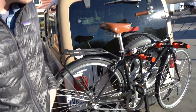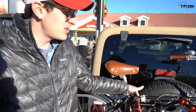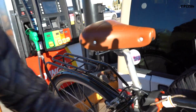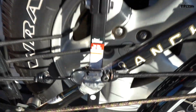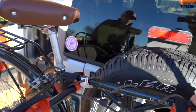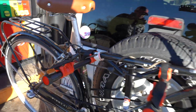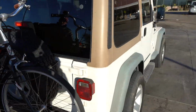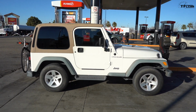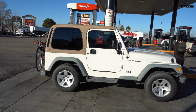Look how terrible this bike rack is. This is a $37 Harbor Freight. The clamps don't tighten down enough, so we used bungee cords, but it was still a little wobbly, so we resorted to duct tape, which is not ideal. But it's relatively secure. Ish. And the other weird thing, look at the stance on this Jeep. The bike rack is putting a lot of weight on the back wheels.